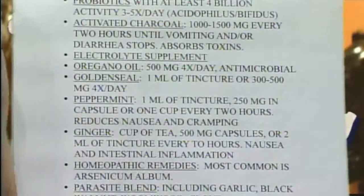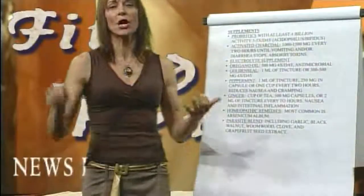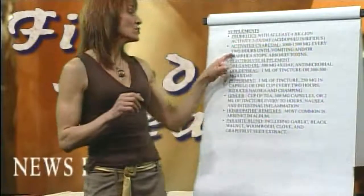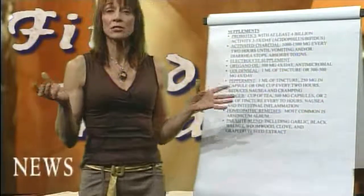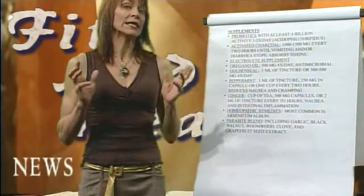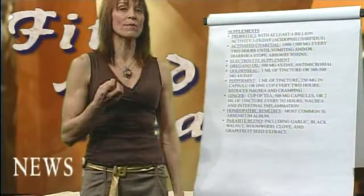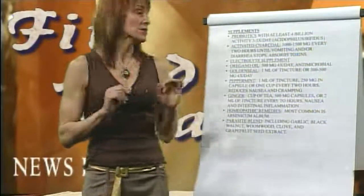Activated charcoal. The hospitals use this a lot to absorb toxins, and it can be chemical toxins, drug toxins, and food poisoning toxins. So if you've got the diarrhea and the vomiting coming in, you can take activated charcoal. It comes in capsules, and many companies make it. Take 1,000 to 1,500 milligrams every 2 hours until the vomiting and diarrhea stops. Just keep on taking it. Everything comes out kind of black looking in the bowel, but it will absorb the bad stuff and hopefully slow down the diarrhea and the vomiting as well.